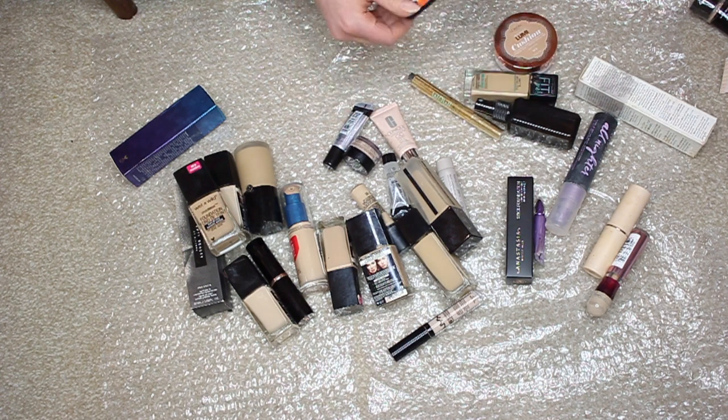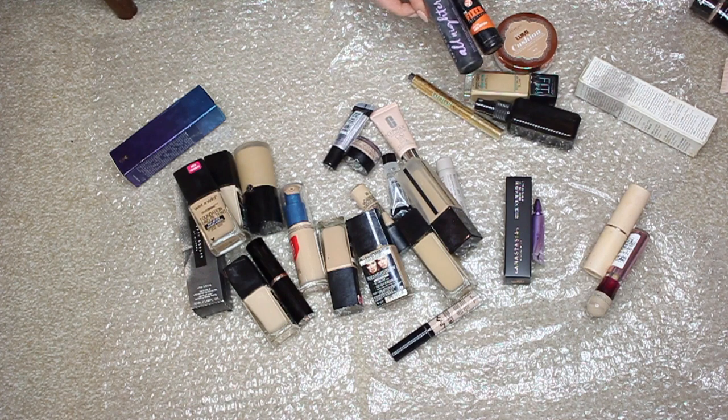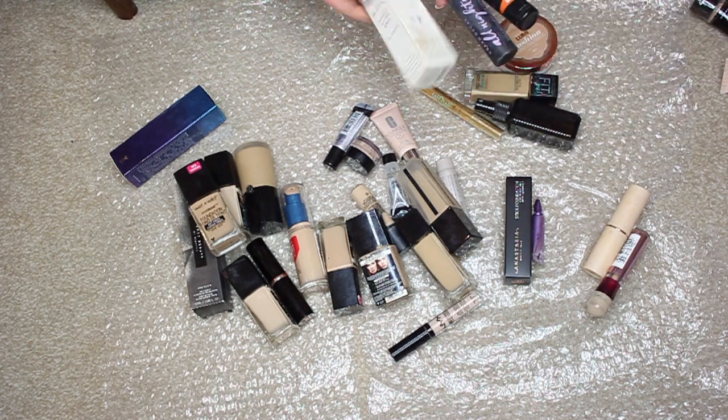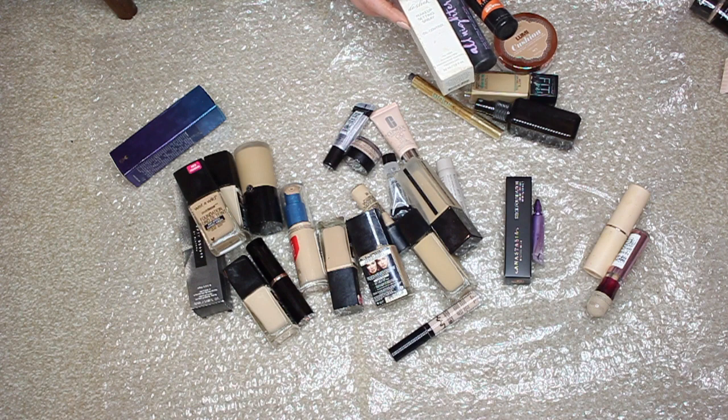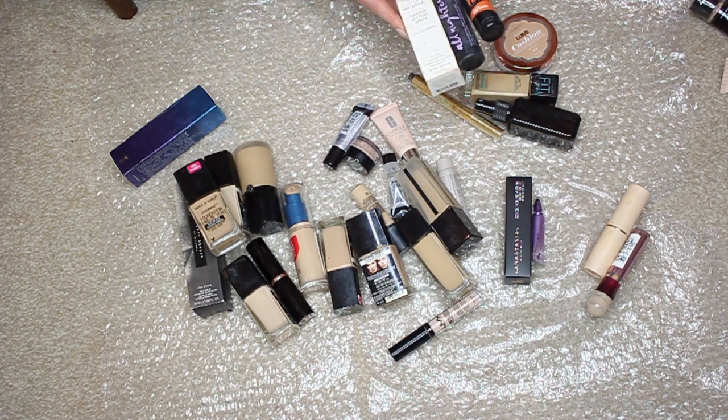And then the W7 The Fixer, which is supposed to be a dupe for the All Nighter by Urban Decay. I also have the DECLUTTER one from Urban Decay, which I haven't tried yet, and I keep saying I'm going to try it out. I promise I will. So I'm going to keep all 3 of these because I like my setting sprays.